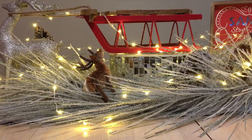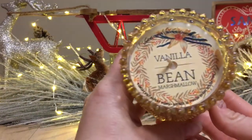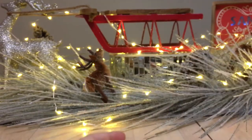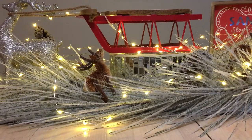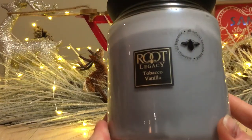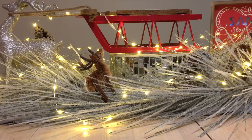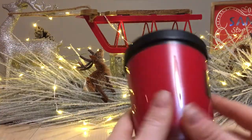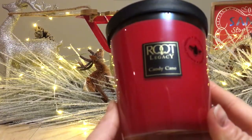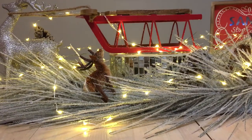And Tree Trimming Wonder from Glade. All right, so then we have this little hobnail jar from Bath & Body Works in Vanilla Bean Marshmallow. I'm just randomly picking them up, you guys. So we have a Root Legacy candle in Tobacco Vanilla. We also have another Root candle in Candy Cane. This is the old packaging on both those last Root ones as well. They have changed the packaging since.